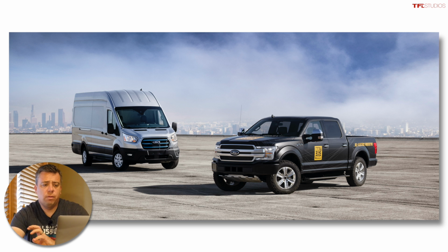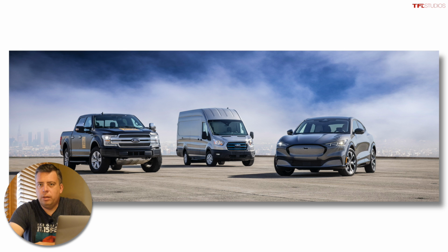What is it going to be for the F-150? Well, if the F-150 is using two motors, I guess maybe, this is just my speculation, you can double that power output. So maybe 266 horsepower becomes about 520 or 530 horsepower, which is quite a lot of power, but it's not going to match the 1,000 horsepower that the Hummer EV is claiming, when they're going to be coming out with it next year.